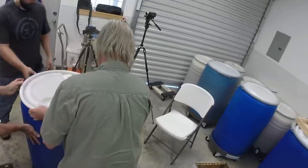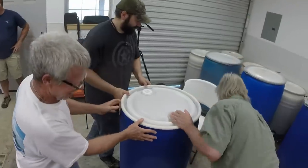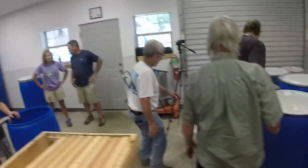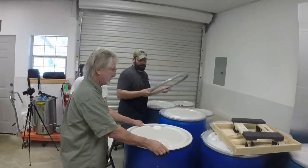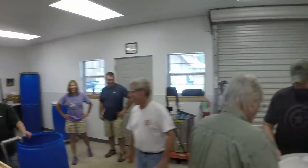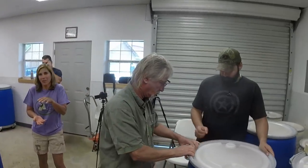Another 55 gallons. He does 55 gallons like I do 5 gallon buckets. That's right, that's how y'all roll. I give myself about 15 5-gallon buckets, you get 15 drums. Yeah.